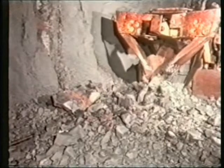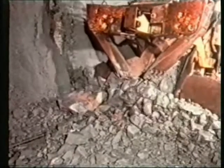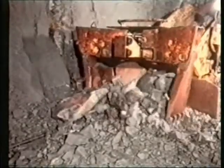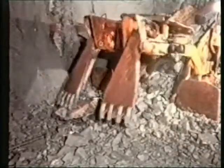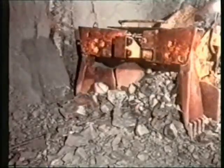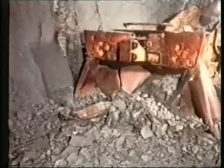The rock that was flung out by the blast is cleared from the tunnel floor. The gathering blades of the Hägg loader collect the material like a bulldozer, clearing the entire tunnel width. Instead of a bucket, the Hägg loader has digging arms, which transfer the rock to a conveyor belt. The rock is carried back over the machine and is deposited in the car behind it.